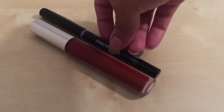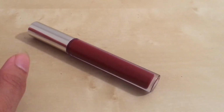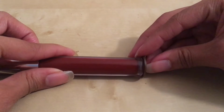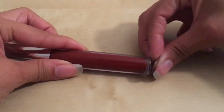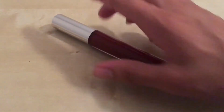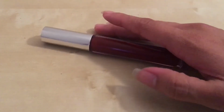Here's an ink pen. As you can see, it doesn't quite measure up to the ink pen. And then I have a penny, just so that you can get a good idea of how big it is around. And as you can see here, just from the side view, the penny is a lot wider than the bottle. But you can kind of get a good idea of it. I can hold it in my hand like this. I can throw it in my purse, not put it in my pocket.